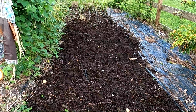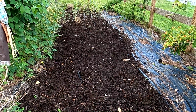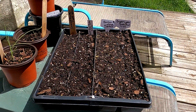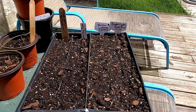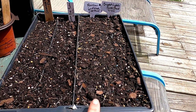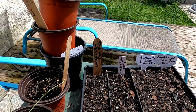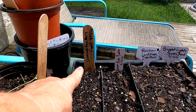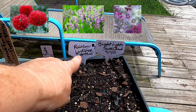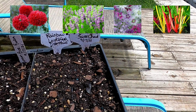I'm not sure. I just put a whole lot of flowers in a pan. Hold on, let's show you. After that onion transplanting video the other day on Friday, I went ahead and made a tray with 4 different rows in it. And let's just go ahead and go through the varieties right now. So this is Crimson Feathers Poppy, Lemon Bee Balm, Rainbow Loveliness Dianthus, and Bright Lights Swiss Chard.